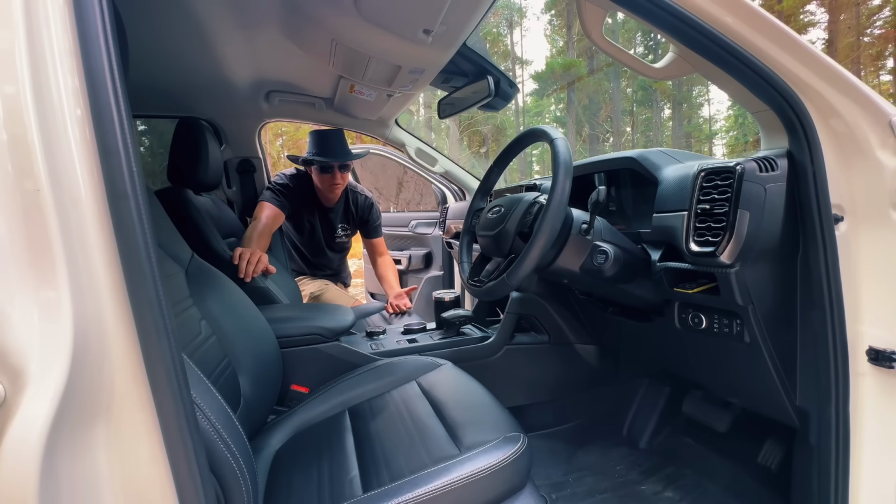Obviously, you get the V6 to tow, and the 2 litre to be a sort of weekend warrior or whatever you're going to do. But yeah, I just think they really nailed the interior of this car.